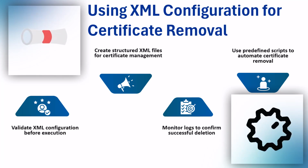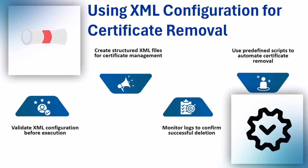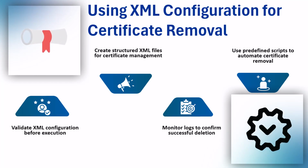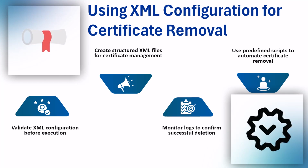XML might look scary, but trust me, it's your best friend for structured certificate removal. Start by setting up a well-organized XML file. Automate the process with scripts. Why do the heavy lifting yourself? Double-check configurations before execution to avoid surprises. And of course, monitor logs to make sure certificates vanish like they're supposed to.